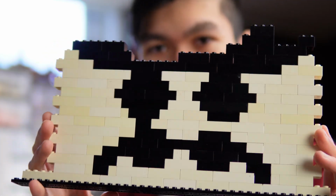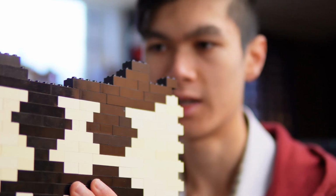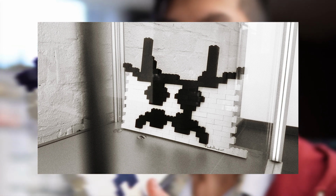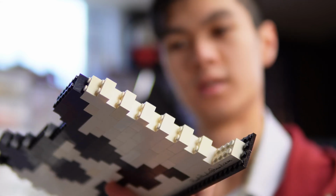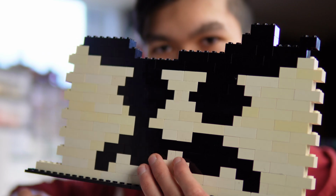Some of you watching this will recognize what it is. It's the logo of my high school. I built this to display it there, and I haven't taken it apart since. It looks like a lot of the pieces here have been exposed to a lot of sunlight.